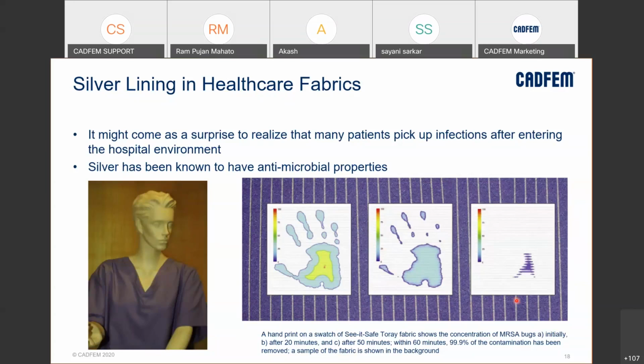We all know that silver has better antimicrobial properties. This experiment was done in Fluent. Here, what you can see is that the background part is the fabric with silver linings. You can see how the microbial concentration is getting reduced with time. Within 50 to 60 minutes, it was seen that 99% of the contamination was removed. So these kinds of analysis can be done in order to make better fabrics, even for masks in these COVID situations, so that the antimicrobial properties can be taken advantage of.